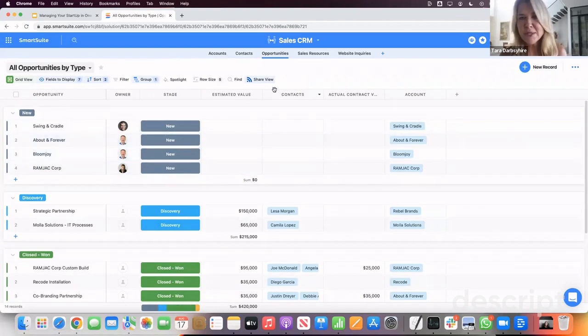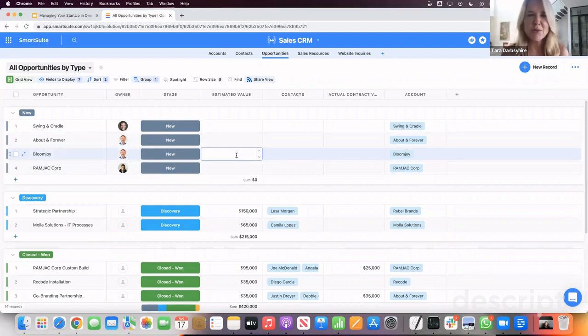So there you go. What we're doing is we're taking tasks that you would do manually every single time a lead converts to a pursuit or a pursuit converts to a customer, et cetera.